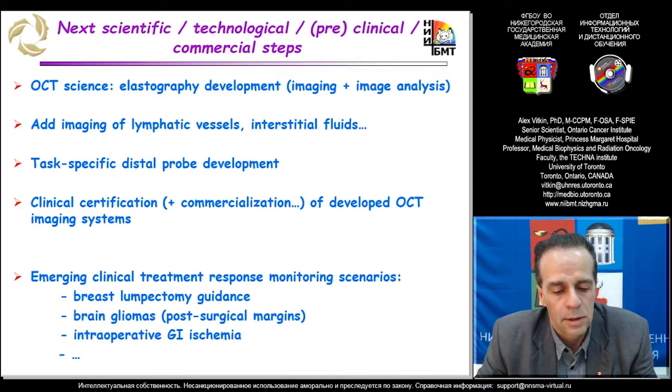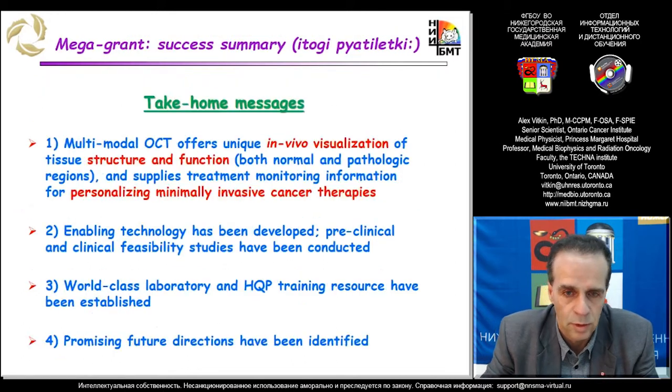And where does this go beyond what we've done in terms of the next clinical steps? Some of the routes we've identified and are already pursuing in part include breast lumpectomy guides, so partial breast surgery and looking for clear margins in breast lumpectomy. Brain gliomas, and again, the task here would be to have negative margins or clear post-surgical margins. Looking at alterations in blood flow in lower GI, so intraoperative gastrointestinal ischemia, and potentially other applications.